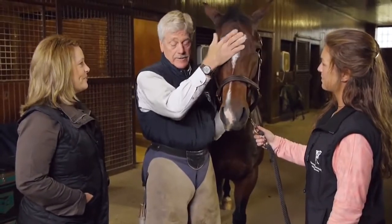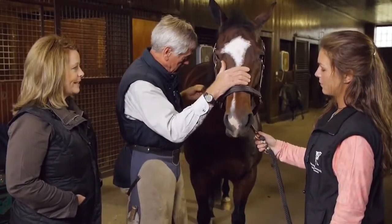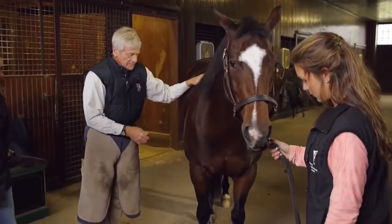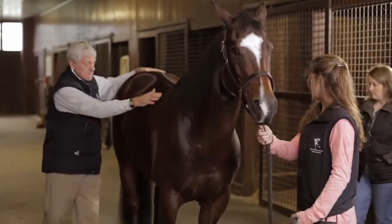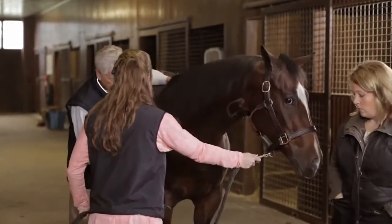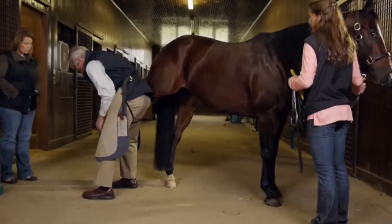Stroking and maintaining contact with the horse throughout the examination demonstrates to the owner your compassion and also creates a sense of trust between you and the horse, which allows you to have a more cooperative patient. I think you're okay on this hoof.